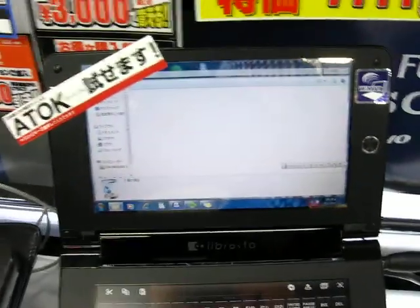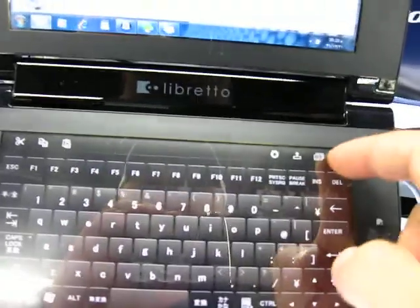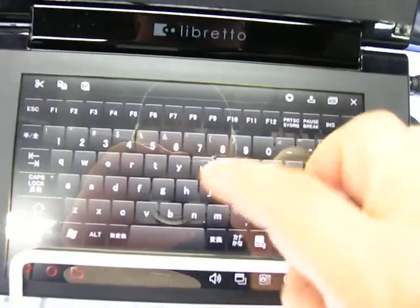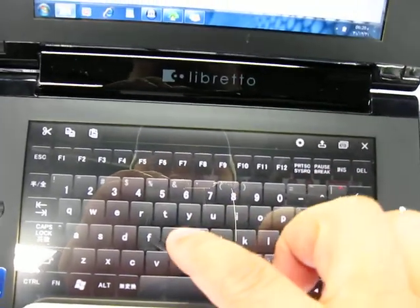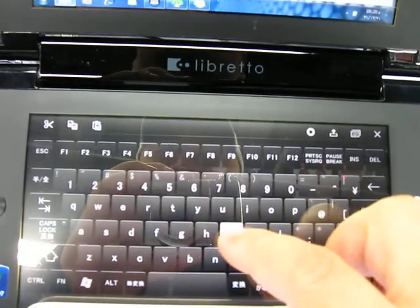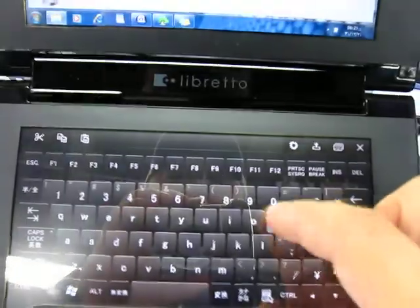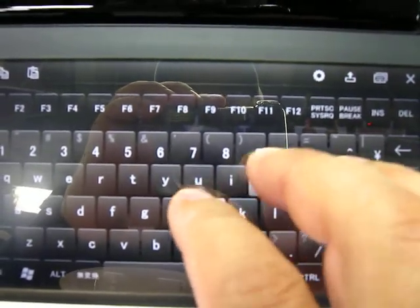The Toshiba Libretto. It's actually a dual screen. That's actually not a keyboard there. That's actually a secondary screen. And it's really cool because it's got tactile feedback. When I'm touching these keys, there's actually feedback, which sounds weird. It's not quite like the iPad where you touch it and you don't get that, it's hard to explain, but it's kind of neat actually.